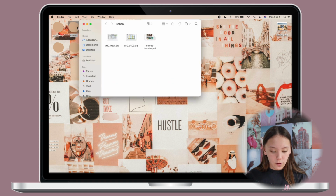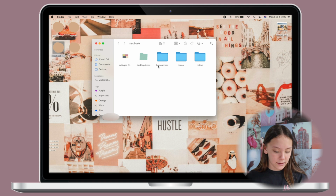Next is my school folder, and this is basically just stuff for school. It's actually pretty clean right now because I just cleaned so much stuff out because we started a new semester. My MacBook folder basically has backgrounds, desktop icons, all that kind of stuff.